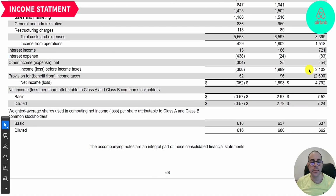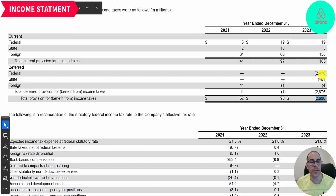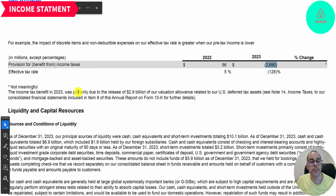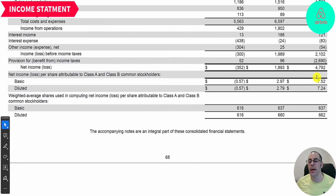Let's go back to the income statement. So it looks like the big reason for the gain in 2023 was they had a $2.7 billion income tax benefit. And if we search this number, we can see most of that benefit was federal taxes, 2.4 billion. State as well, $500 million. The income tax benefit was mainly due to a release of 2.9 billion of our valuation allowance related to our U.S. deferred tax asset. So their EPS is really high, $7.52 compared to $3 last year.